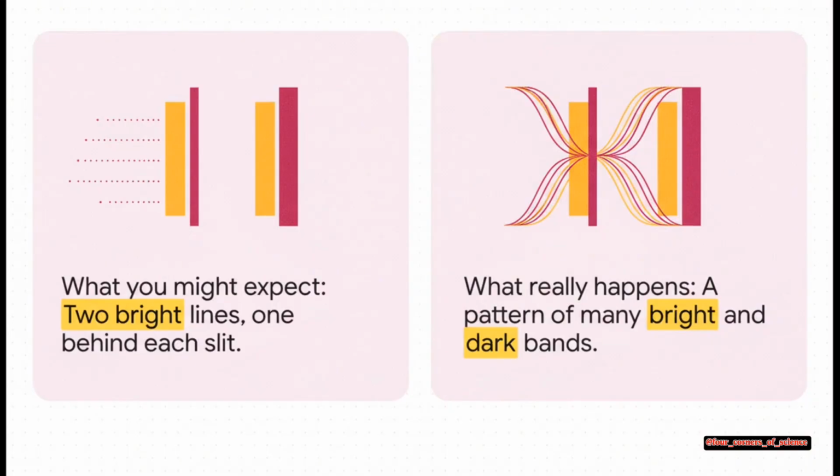And here's where it gets really interesting. When those waves mix, they create this very special pattern. You don't just get 2 bright lines on the screen. Nope, you get a whole bunch of bright and dark stripes. That's because where the waves meet, they can either add up to get bigger or they can cancel each other out. We call this an interference pattern, and you have to remember this. It's our first big clue.